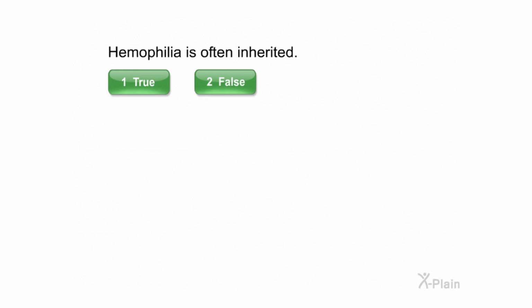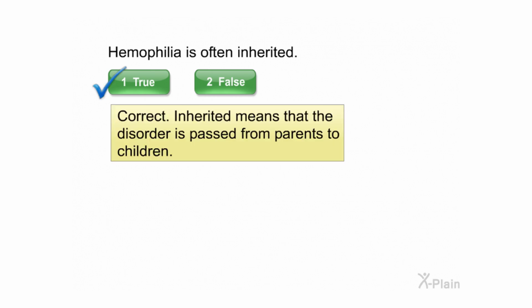Hemophilia is often inherited. Select true or false. Correct. Inherited means that the disorder is passed from parents to children.